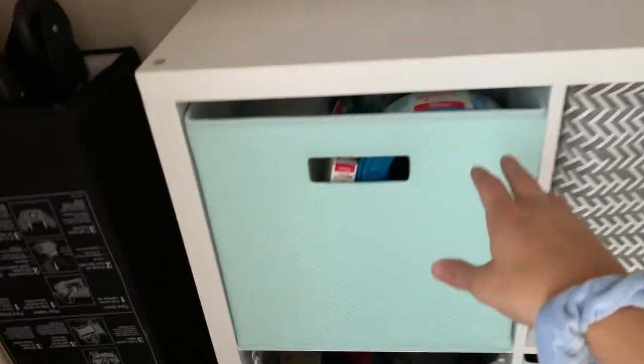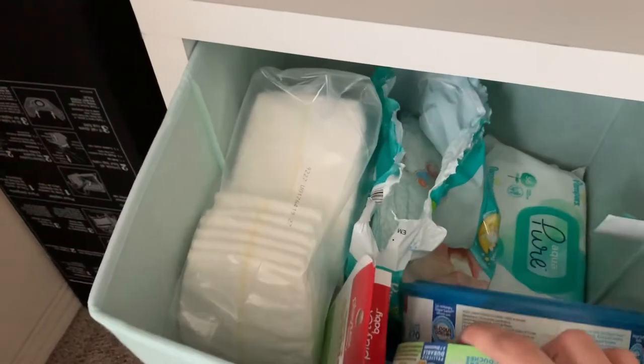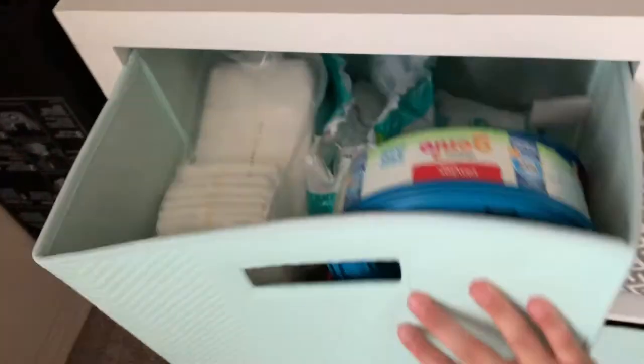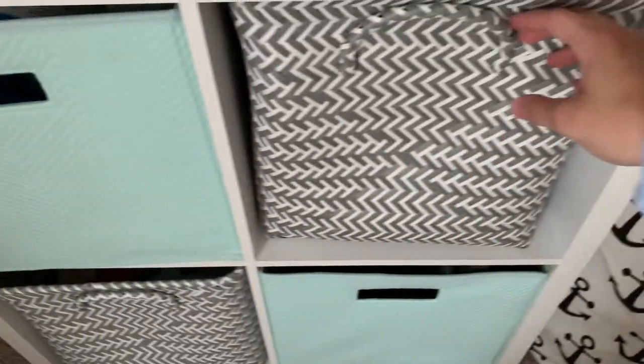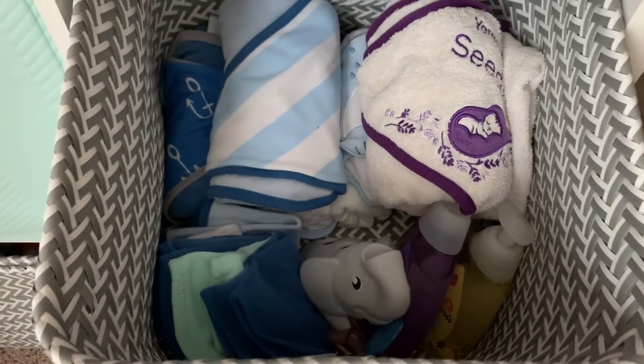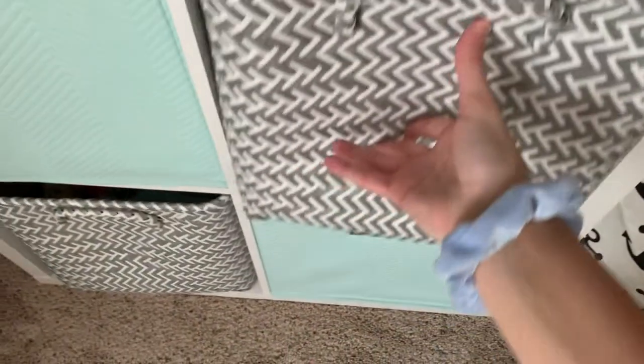So starting in this, I have all the diapers that are open, packages, wipes, as well as Diaper Genie refills. In this one, I have all of his bath stuff. So all of his bath towels, washcloths, extras, shampoo, body wash, all that stuff.